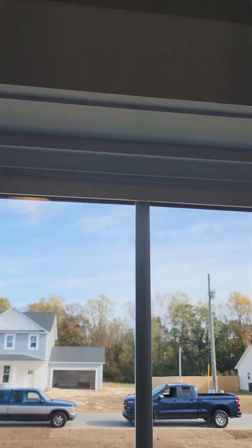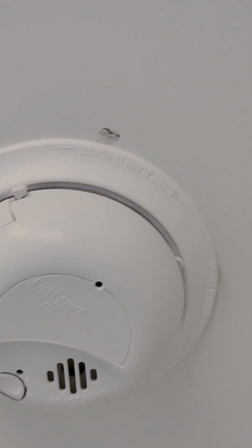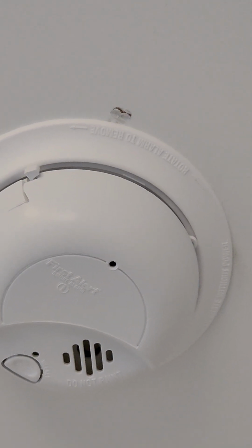Okay. Here's a few things in this room: nail pops and marks in the trim around here. You do have marking on a wall here. But this right here, this gouge in the ceiling, we called that in the builder walkthrough last week, and it just never got taken care of. There's a crack in the paint right here, right next to the fire.